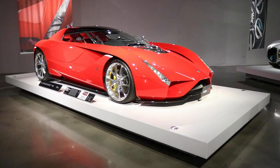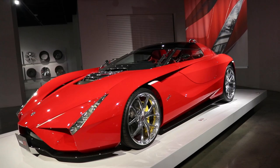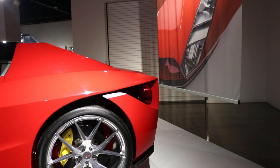Here we go, part three of cars we might not know. I don't know what this is. I can't see the plate, can't let you guys see that, but if anybody knows. This looks pretty cool too. I was thinking of Ferrari just because of the red, but it's not.